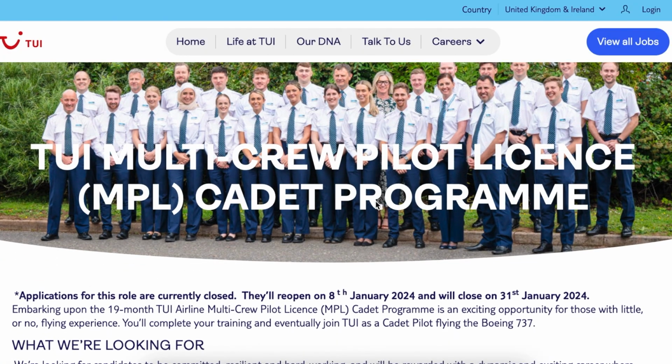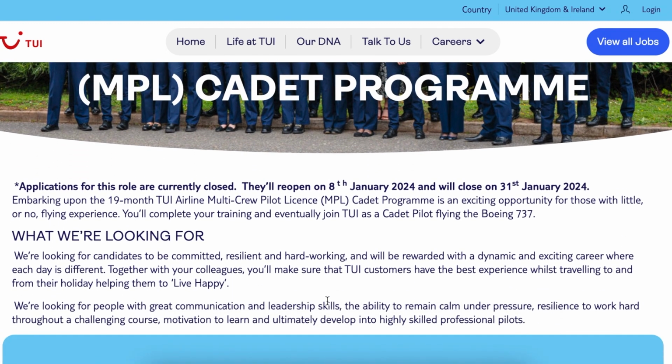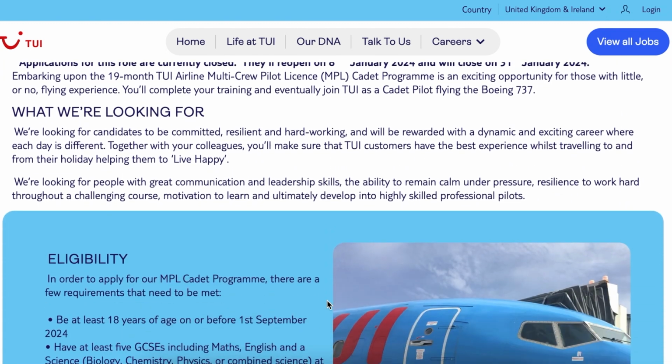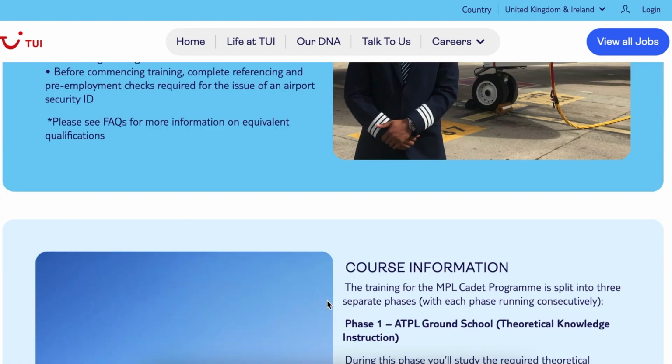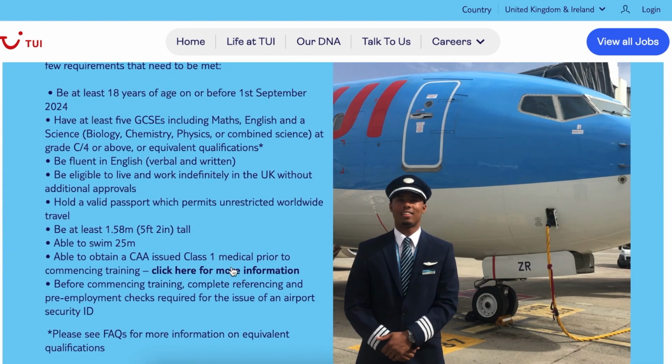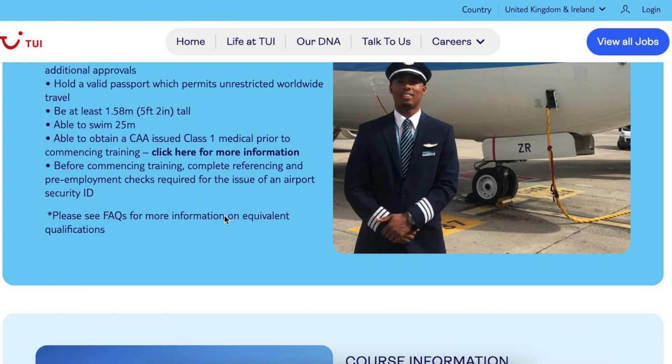Now let's focus on the UK cadet program that opens on the 8th of January. This one has a specific date and it closes on the 31st of January 2024. The assessment stages are different. Of course, make sure you meet the requirements for this one. It just says that you need to be eligible to live and work indefinitely in the UK without additional approvals. So that is something that you need to make sure you can meet.